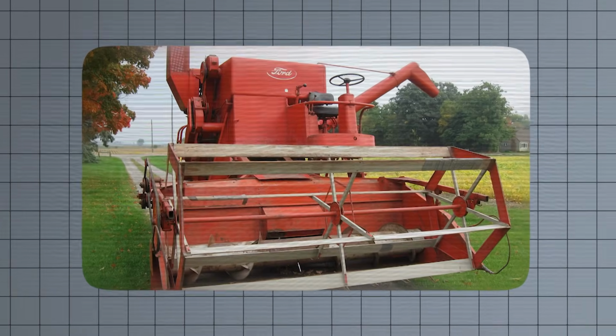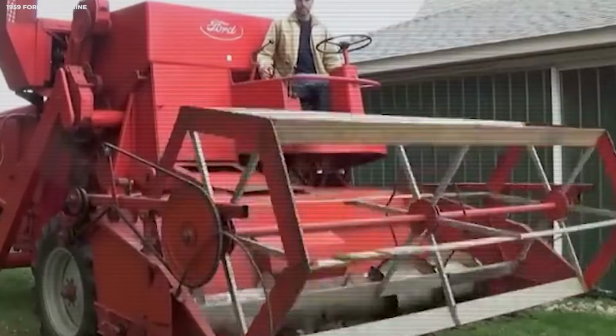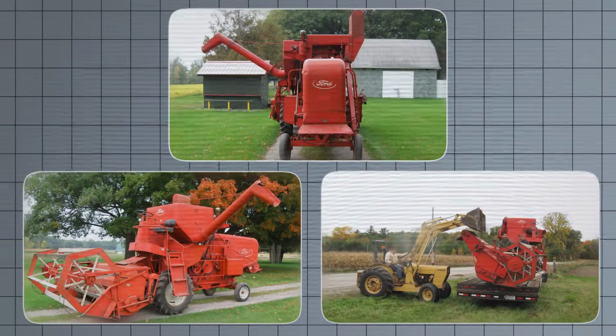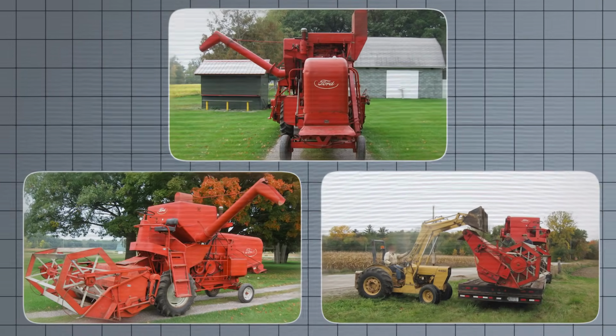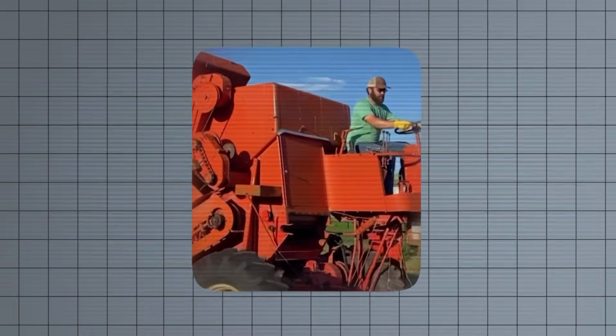Mechanically, the 611 was relatively straightforward. Marketing materials from the era highlighted its mid-sized cutting platform, typically about 6 to 8 feet wide, ideal for small to medium acreage farms. The combine's design centered on a rugged cylinder for threshing, with adjustable settings for handling both wheat and rye. Now, while it wasn't designed to tackle a huge variety of crops, it was competent enough for the grains that dominated many farming regions.